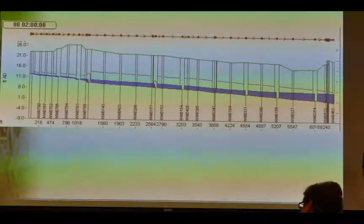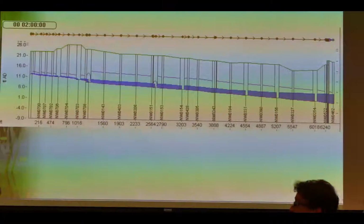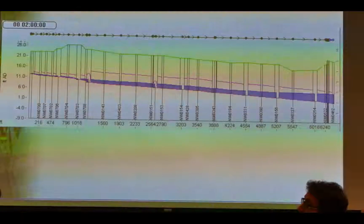We have one more question back there. It's been answered. Okay, great. Bill? Does the model allow a what-if analysis?